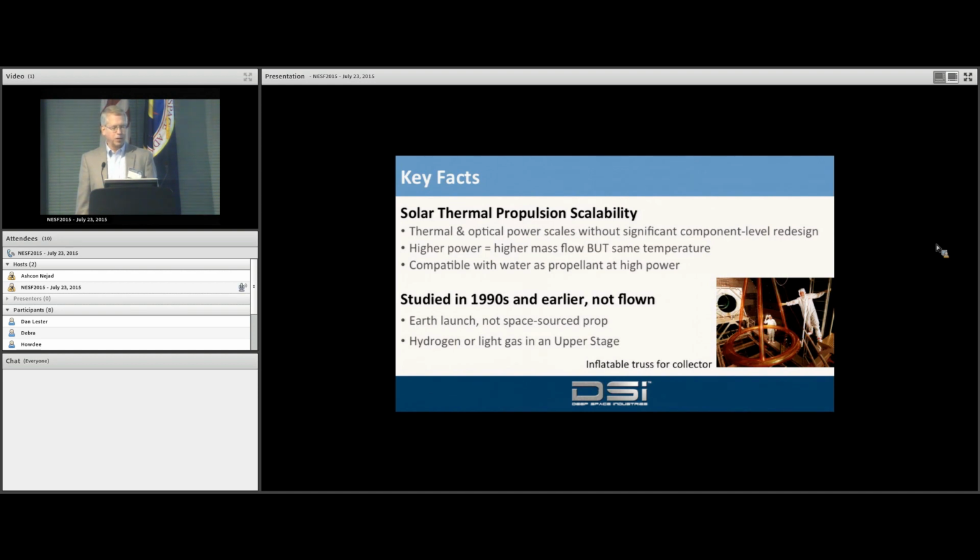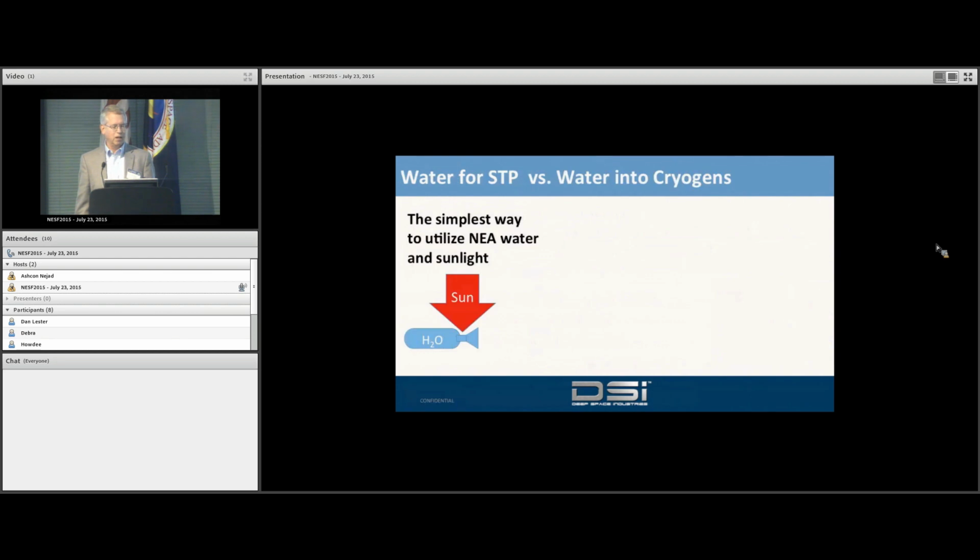Solar thermal has been studied before, but in a much different context. People were imagining launch from Earth, not using space-sourced propellants. And because they were launching from Earth, they took the best possible propellant, which would be hydrogen. But that also means that they had to use it immediately, more or less. Keeping hydrogen cold so that you could use it when you arrive at Mars is a hard task. The image is from the Shooting Star experiment that was intended to fly on the space shuttle.